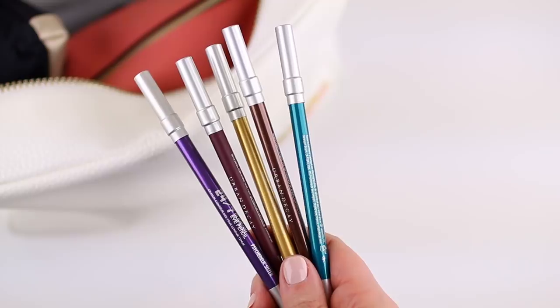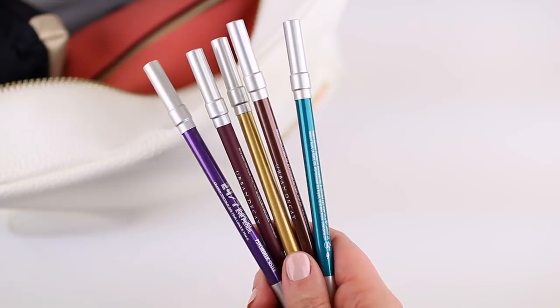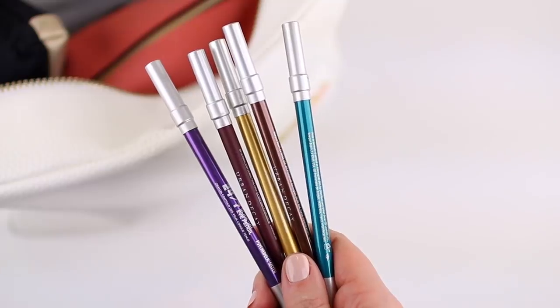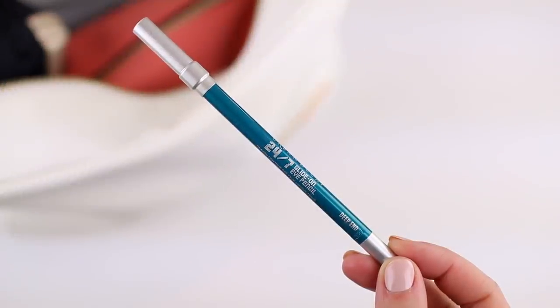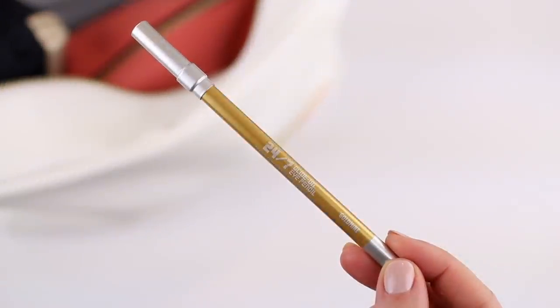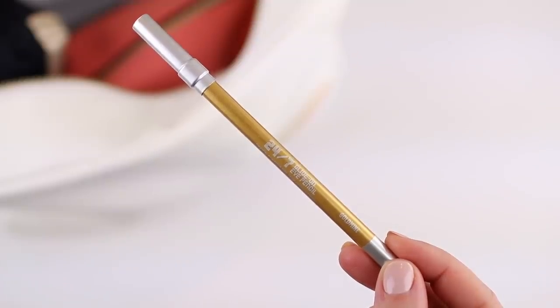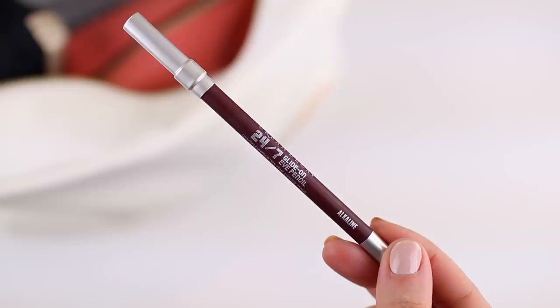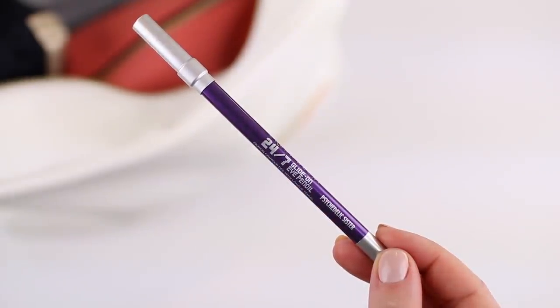And then I have a couple of Urban Decay 24/7 glide-on pencils. I like having a few options depending on what eye look I'm doing. So I assume that I'll be doing either a blue look with the Mar palette, a gold look with some of the neutrals, or a purple-toned look with the It's My Pleasure palette. So I've really been loving these pencils a lot. I just think they make so many beautiful colors.